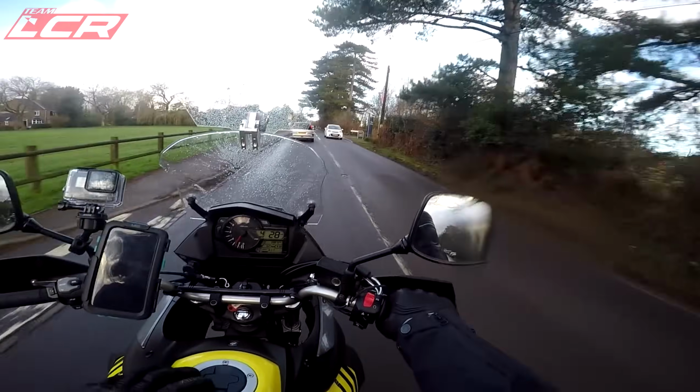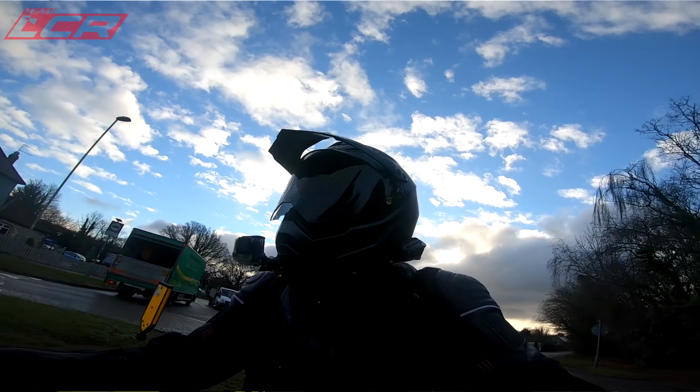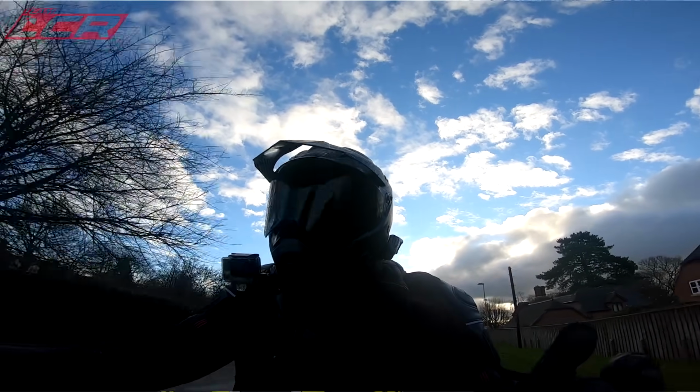Starfleet would be impressed with the mileage you can get out of one of these engines. If I had to commute to work, I work from home, so I don't have to do that daily grind to work, which is quite nice. It's lovely. But if I had to commute to work, I'd want something like this.